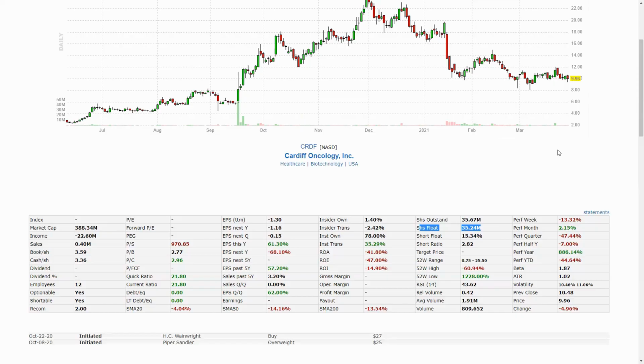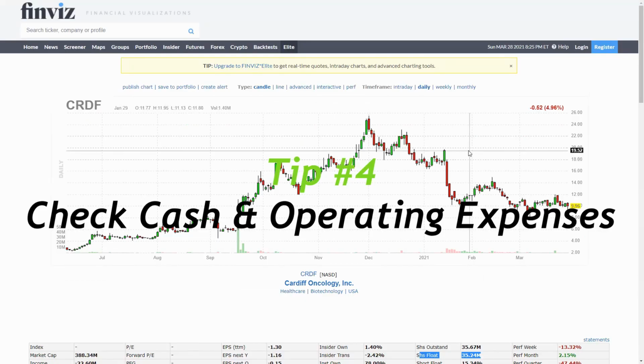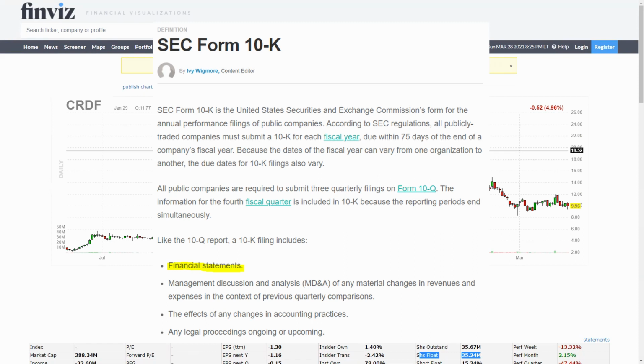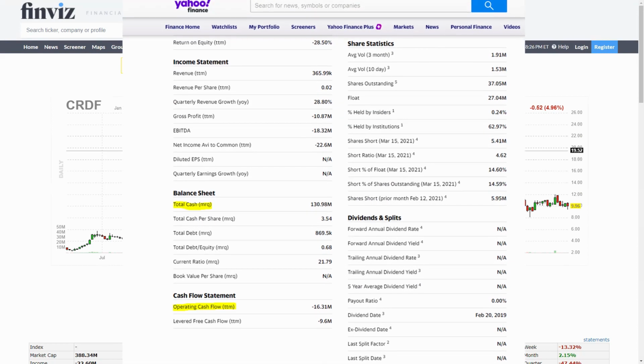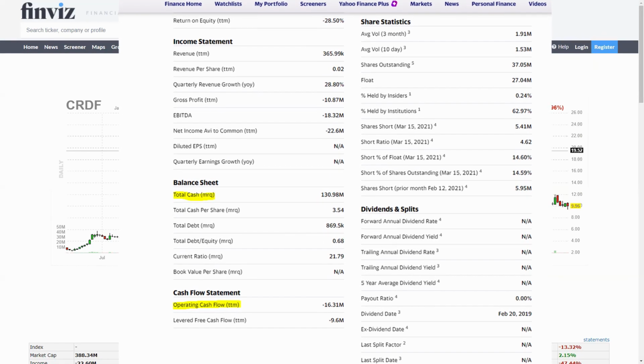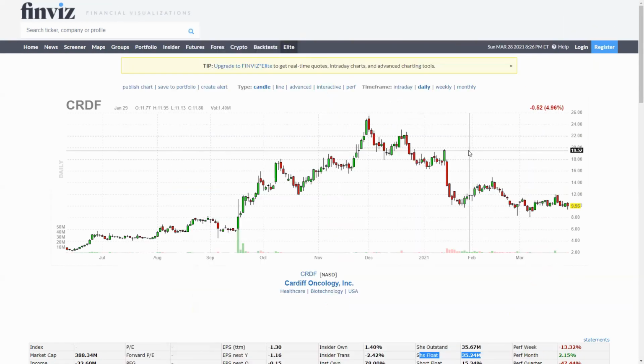Tip number 6, if you're trading penny stocks with under $500 million market caps, make sure you know how much cash the company has on hand from their latest 10Q or 10K SEC filings or from Yahoo Finance. You need to make sure that you know how much liquidity the company has so that they're not going to end up diluting shareholders through an offering. You want to make sure that the company can cover at least 4 to 5 quarters of expenses with their current cash on hand. Otherwise, an offering could be coming in the near future in the form of dilution that could, at the end of the day, invalidate your trade and suppress the share price.